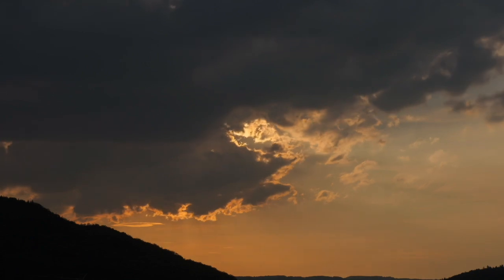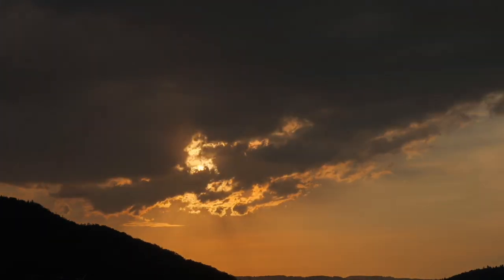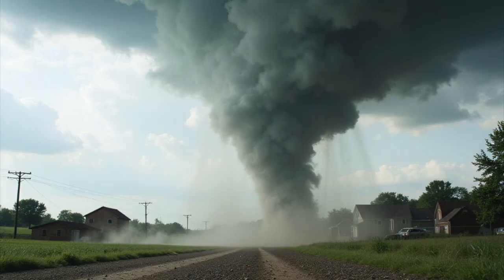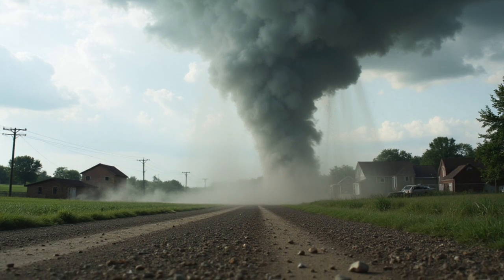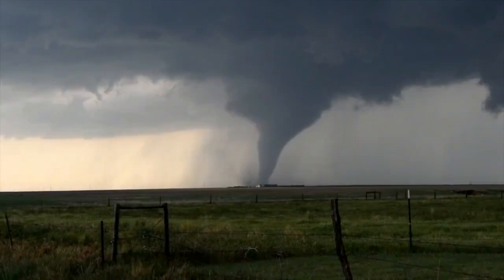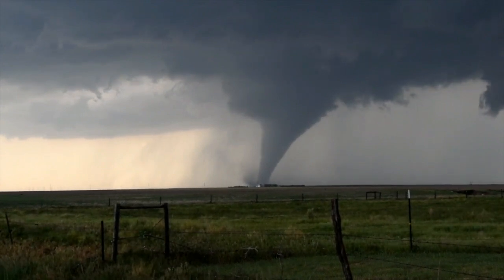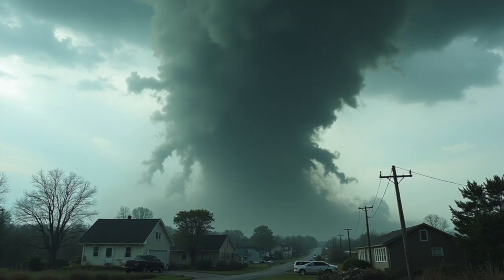Scientists use the Enhanced Fujita scale, or EF scale, to rate tornadoes based on the severity of the destruction they cause. This scale ranges from EF-0, which indicates minor damage, to EF-5, which represents catastrophic destruction with winds exceeding 200 miles per hour. By studying damage patterns, researchers can estimate wind speeds and learn more about how tornadoes interact with different environments. Because tornadoes can be unpredictable, knowing how to stay safe is crucial.